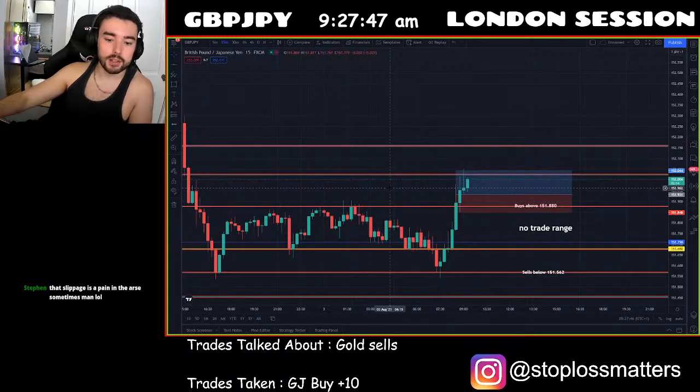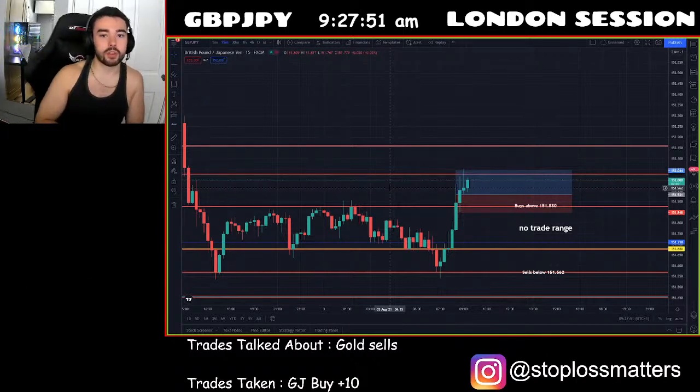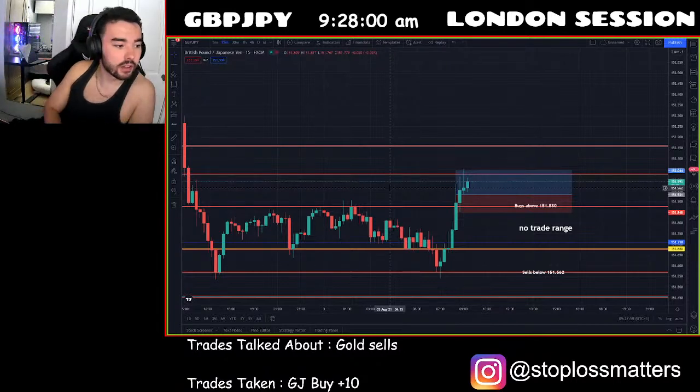That slippage is a pain sometimes, man. Yeah, it is annoying. I think the one thing I need to do is just do a buy stop, because the buy stop is just quicker than my hands. The thing is, I don't know if you could do buy stops on Magic Keys. I need to have a look. Can you do buy stops on Magic Keys? Can someone tell me?